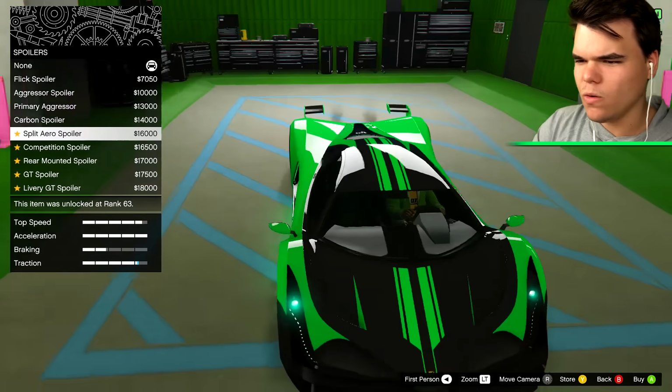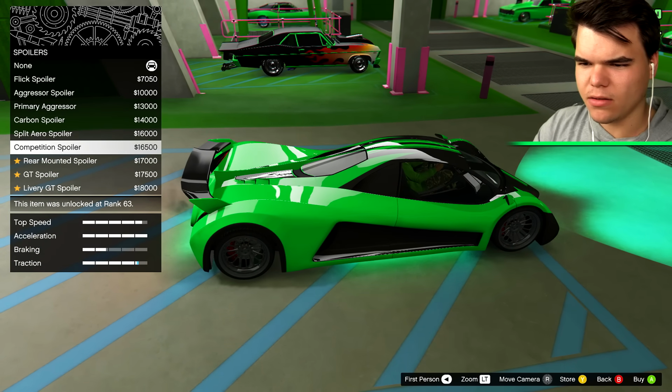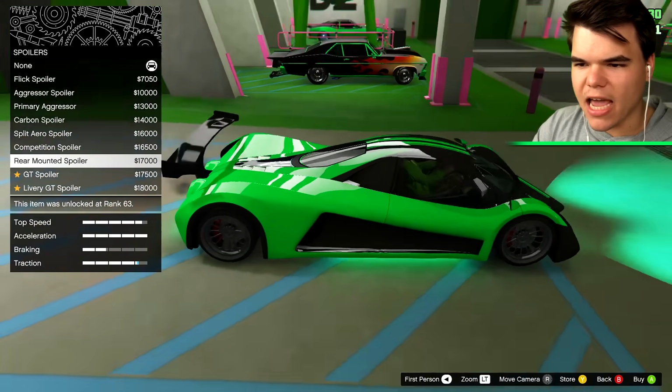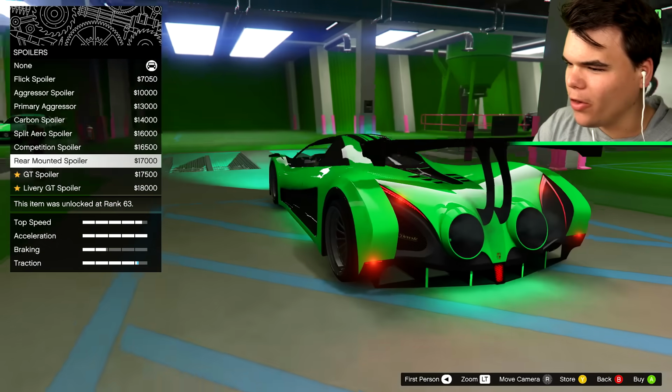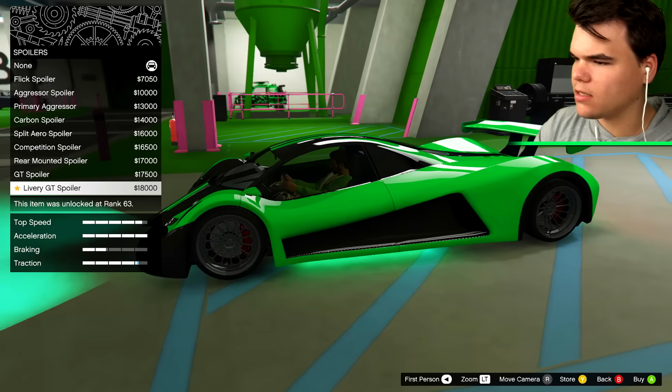The split arrow? Nah, too little. The competition spoiler? I don't know. What's the difference between this one and that one? Nothing. The rear mounted. Oh, that is sick. How it mounts all the way in the back. The GT and the livery GT. Oh my goodness, that's a nice one too.